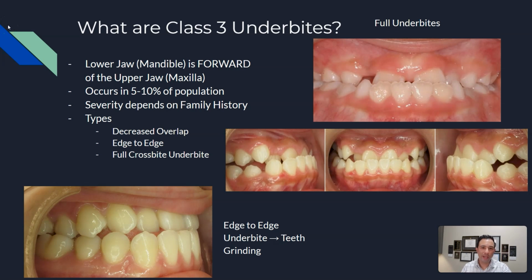So what are underbites? Underbites are also called class 3. That's the classification where the jaw is too far forward. Class 1 is normal. Class 2 is where the lower jaw is too far back. Class 3 is where it's too far forward. So class 3 underbites are when the jaw is too far forward of the upper maxilla. It usually occurs in about 5 to 10% of the population, and the severity depends on the family history. So this is something that does get passed down through the generations.